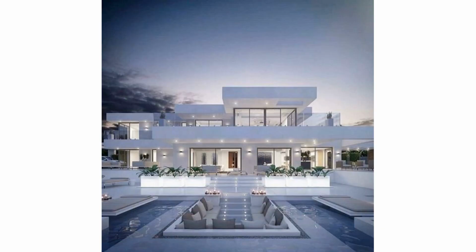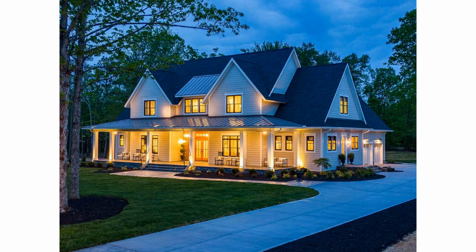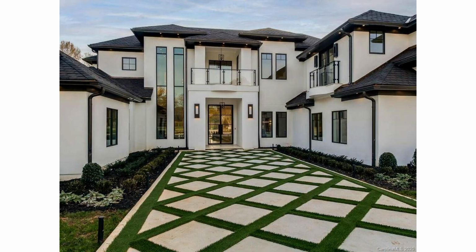Now, another thing is that you want to think about the exterior of the home. Is it going to be modern? Is it going to be traditional? Is it going to be European? Is it going to be more rustic? What is it that you like? What is your taste? Do you want a traditional home that has the apex roof? Do you want something more modern, more flat, etc.? Start going online and looking for the things that you love.